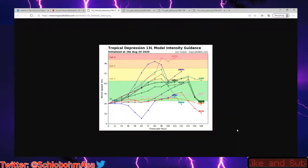Our intensity guidance has one, the CTC2 model, spiking it at Cat 3. We have the HWFI putting it at Cat 2. Then we have about 3 models for Cat 1. Still a big majority of them are for tropical storm strength. But we have about 9 models putting it at Cat 1 or higher.